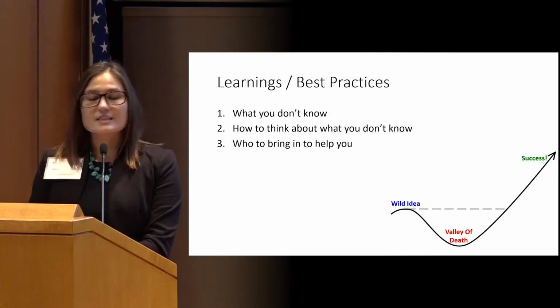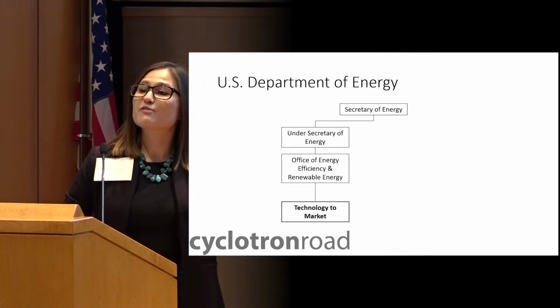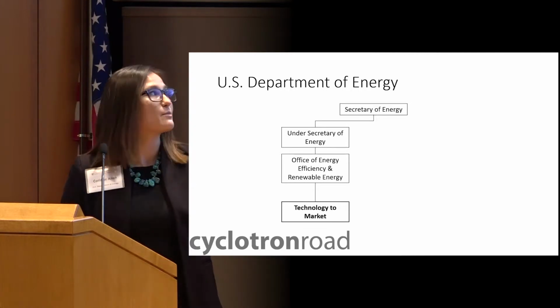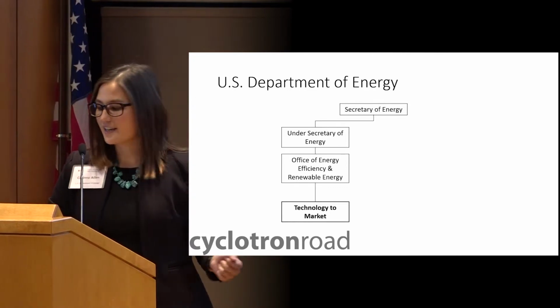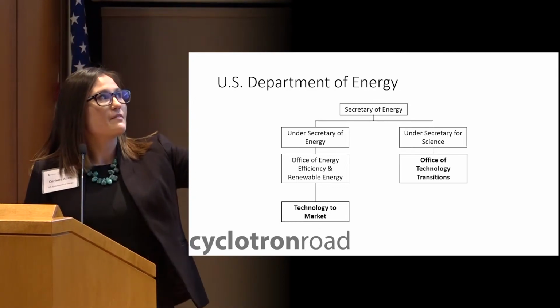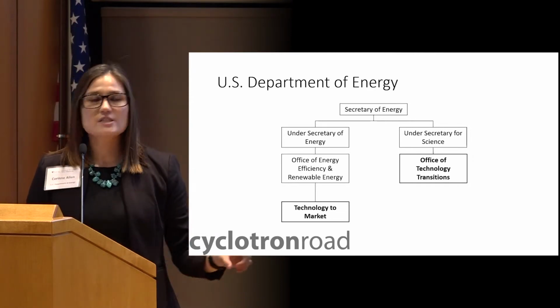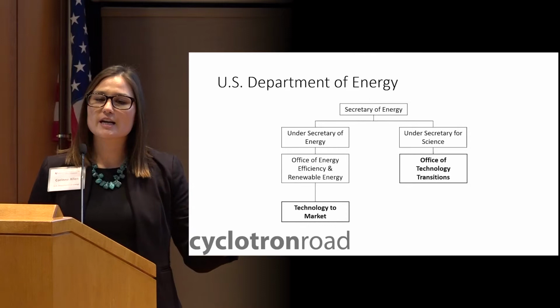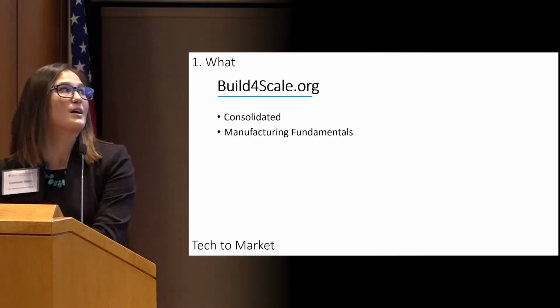So, at Department of Energy, Cyclotron Road was managed by my first office placement, Technology to Market, which is in EERE, similar to water and building technologies. My second placement was the Office of Technology Transitions. That is the policy of technology transfer, whereas my first placement was programs that lower the barriers to translating energy technologies out into the marketplace.